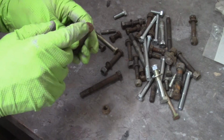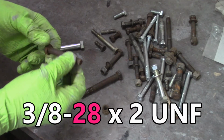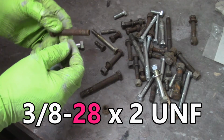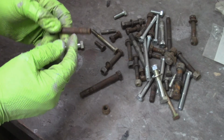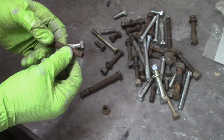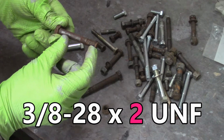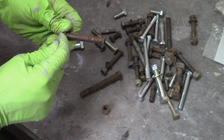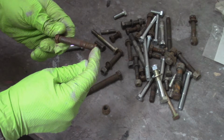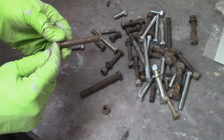Remember, don't confuse the head size with the bolt size. The second number, the 28, is the thread pitch, or how many threads per inch the bolt has. The higher the number, the more threads per inch. And the last number, the 2, is the length of the bolt. And that length is from the bottom of the bolt head or the bearing surface to the end of the threaded portion. 2 inches. Does not include the head of the bolt.